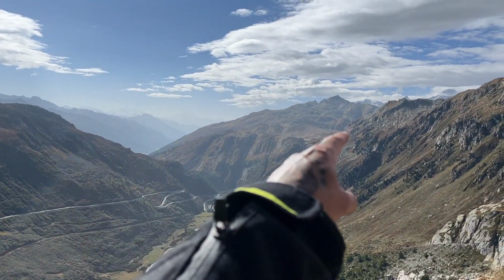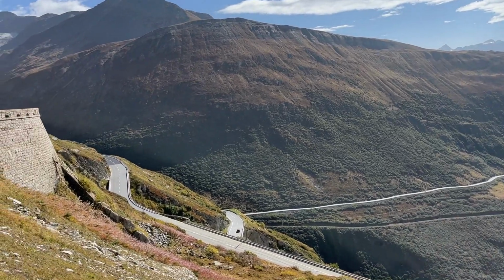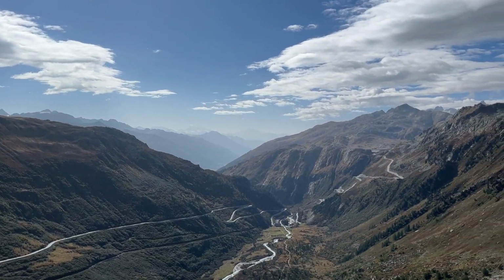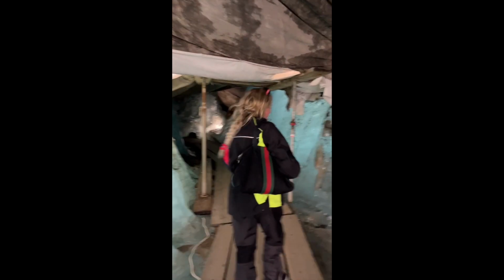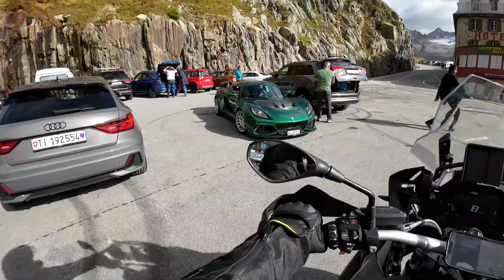So that was the other peak we were on over there. We came down that and then we came all the way up this. This is wild, man. Wow. Look at this blue ice. This is wild. It's a good looking Lotus.